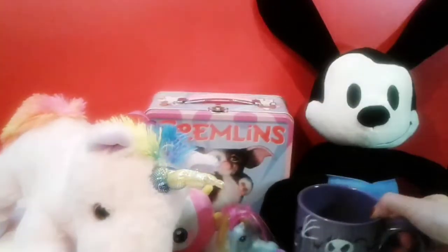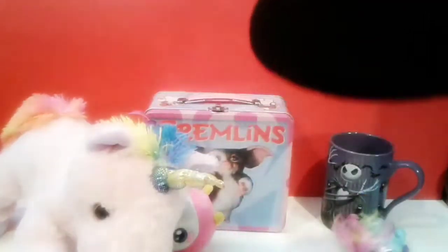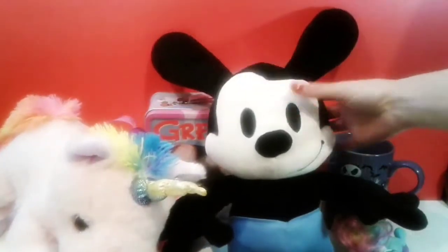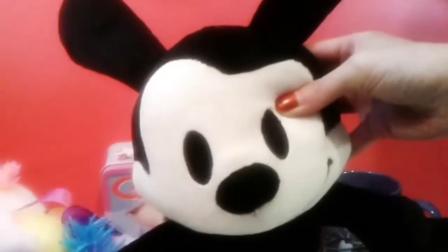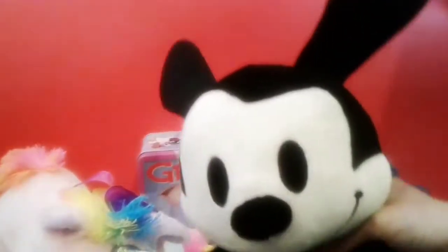And then I got this Mickey Mouse. His big ears. He's really cute. I like the old Disney characters. Like, they look so different, don't you guys think? Big ears. Body. His big feet. His cute little tail. Wiggle, wiggle, wiggle. Not bad. I got this for like $2.